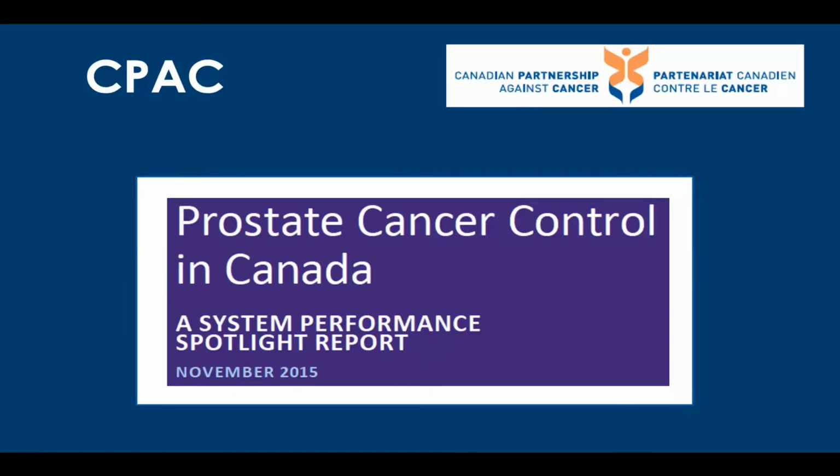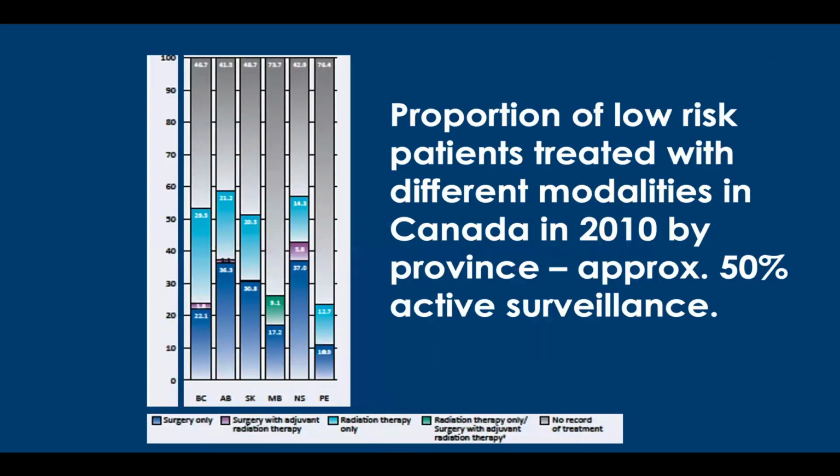The Canadian Partnership Against Cancer came out with a report in 2015 specific to Canadian patients and practices. These results were comparable to the US data just shown. This graph shows the percentage of low-risk prostate cancer treated with different modalities, with approximately 50% managed with active surveillance.